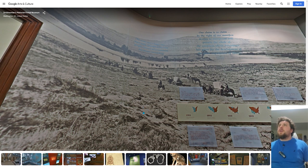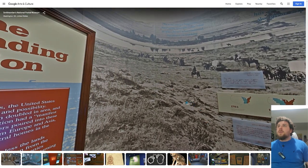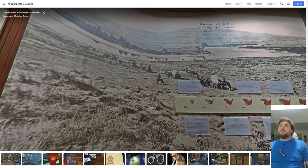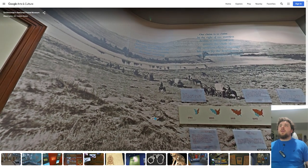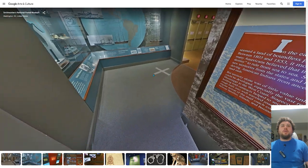"Our claim is to claim by the right of our manifest destiny to overspread and possess the whole of the continent, which Providence has given for the development of the great experiment of liberty." I guess this is showing our expansion across. This is cool. I love this picture. That is super duper neat. Look at those wagons. Wow, this is cool.